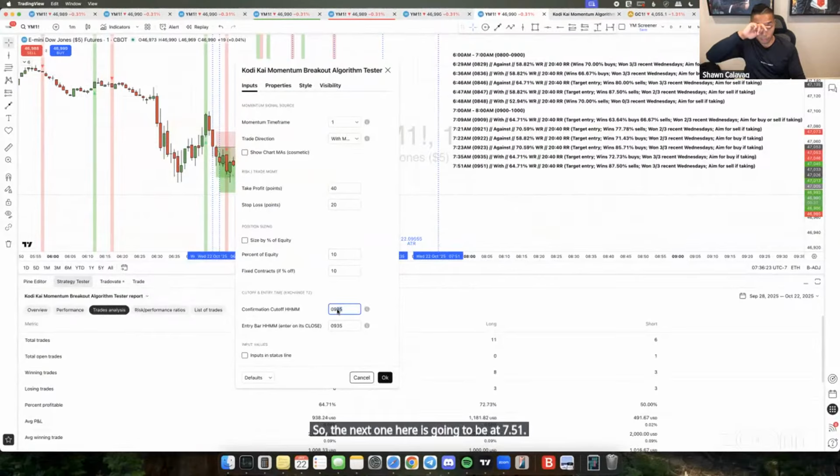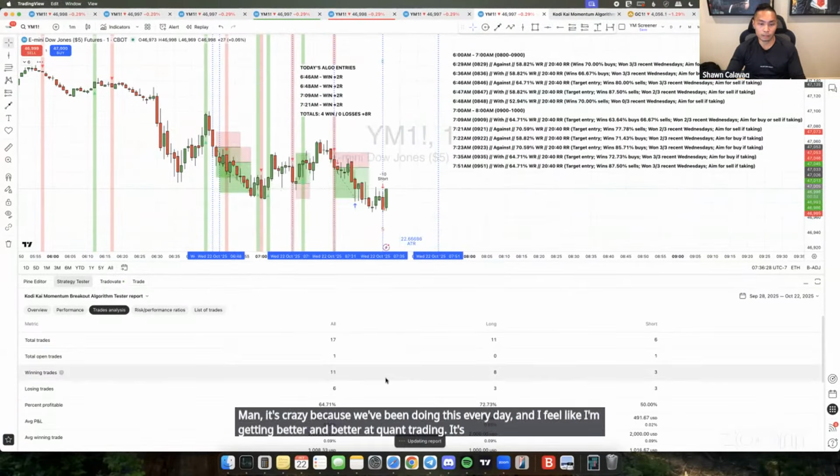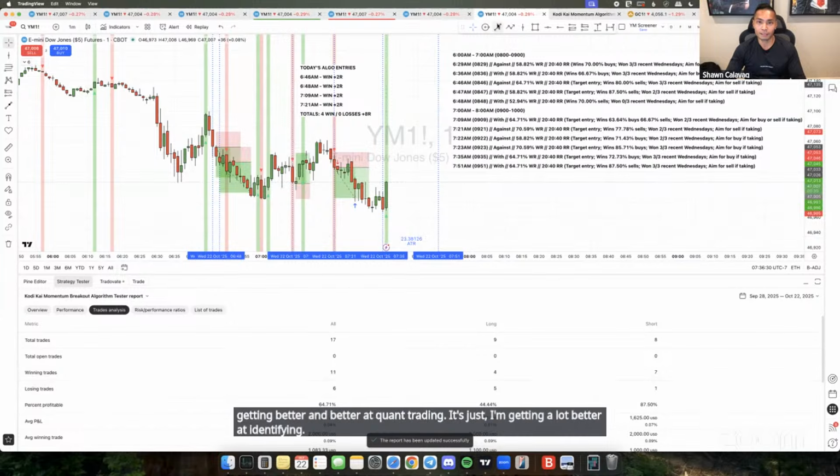Man, it's crazy because we've been doing this every day, and I feel like I'm getting better and better at quant trading. I'm getting a lot better at identifying a perfect decision to skip that entry.